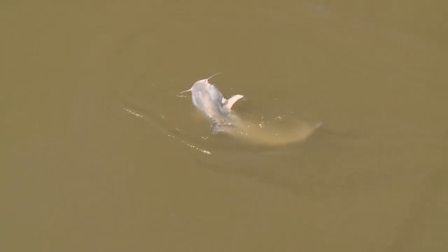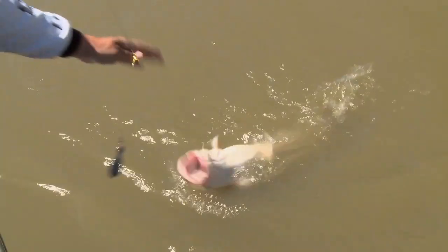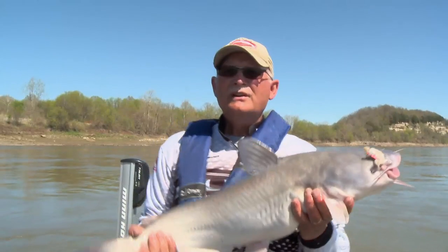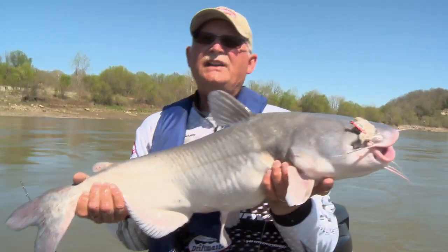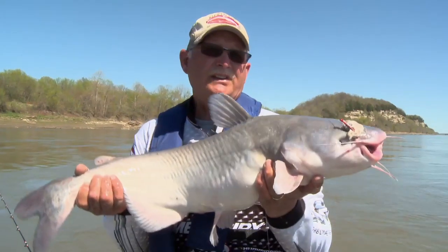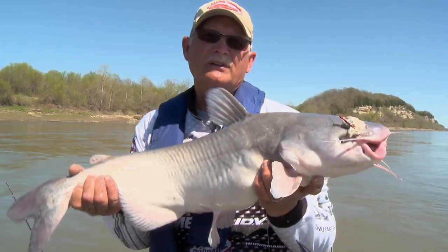Nice little Missouri River blue cat. Actually hooked right in the corner of the mouth, right where he should be. I'm just gonna lift him right in the side of the boat. Look at this awesome Missouri River blue. They're so great to catch out here. We're covering a lot of water, walking this bait, and you can catch a ton of fish this way on this river.